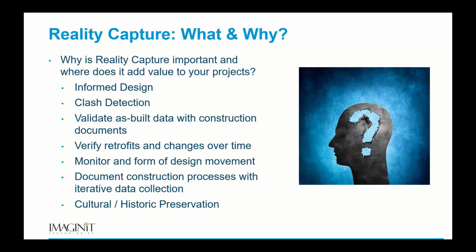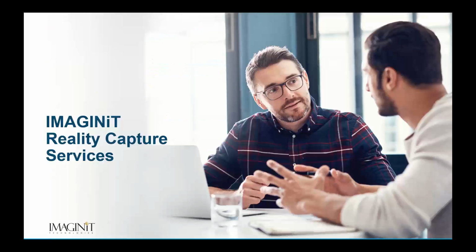There's always been ways of measuring things: a pen, pencil, piece of paper, and a good trusty tape measure. That is a form of reality capture, so it's not something that is new to us. What's new to us is how to advance that and get it into digital form. Now I'm sending one person out to the field, not multiple people. I'm using a machine to capture all the data.